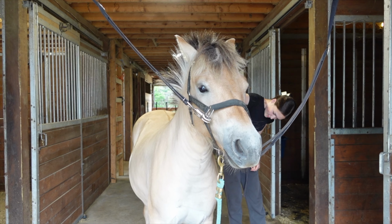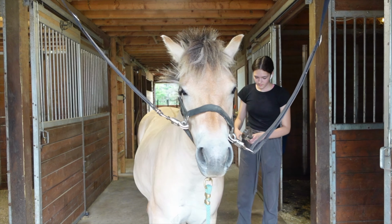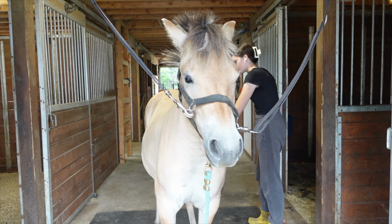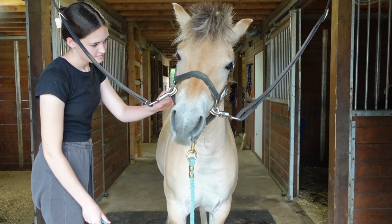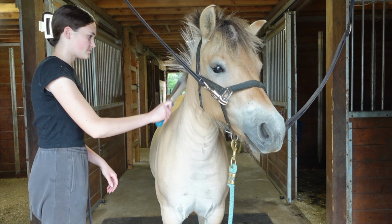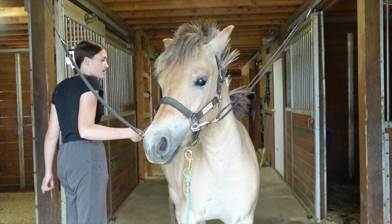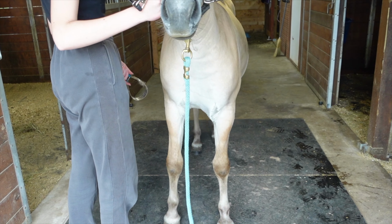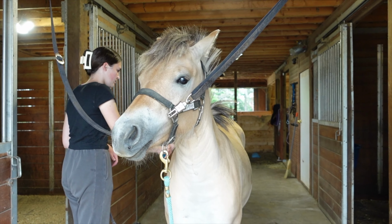So her ears are back, she's paying attention to what Kate's doing back there, but she's not stressed, she's not fidgeting, she's not moving around. She's just a yearling right now. She's really calm, like Julia's walking in the background doing shavings bags and Bear's barking. Yeah, Bear's barking. So she just took a step back, so Kate just puts her back.